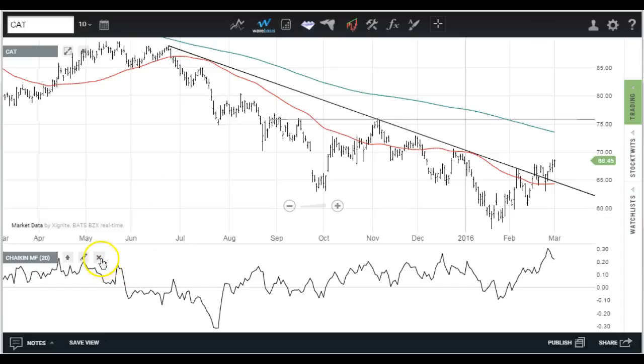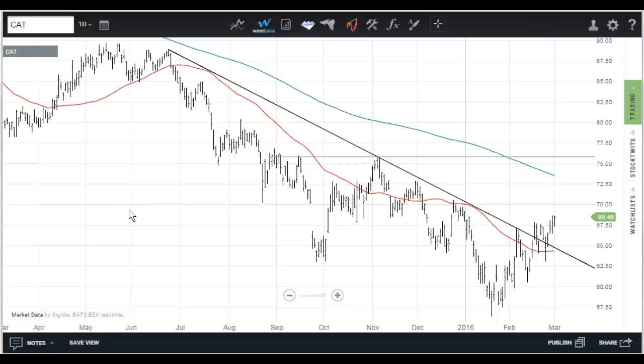So there are your indicators, just showing an overall more bullish than bearish type of scenario. Caterpillar has broken its trend line, possibly heading to that 200-day average right here, or possibly heading to this resistance level set by the November high and a couple of turning points before that. So there could be some upside room here. I wouldn't dismiss Caterpillar out of hand, and we'll see what happens.